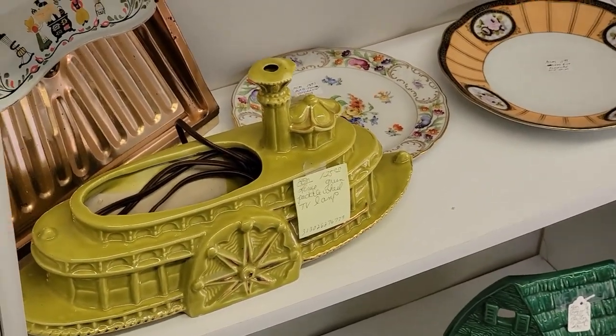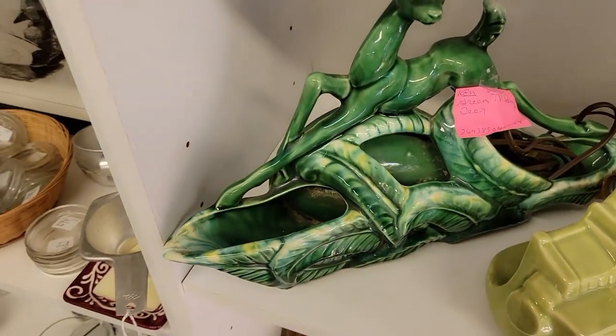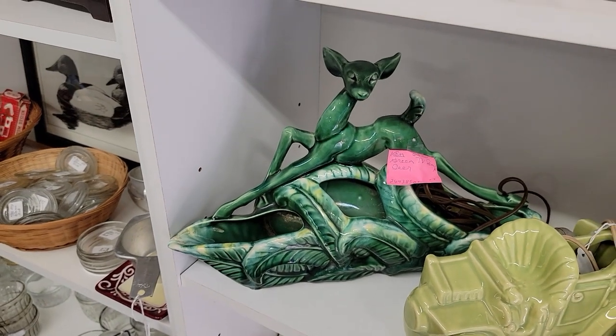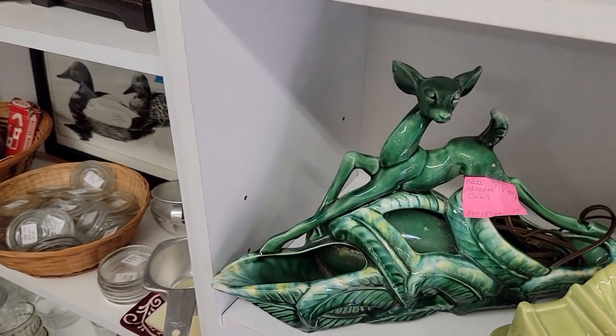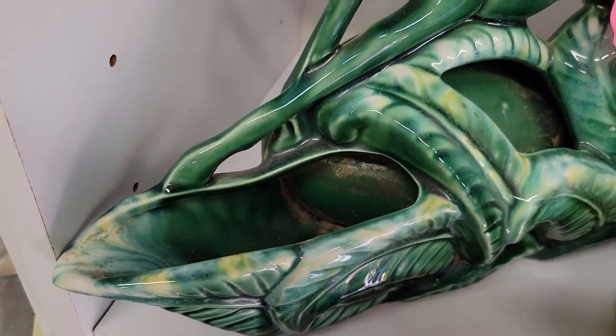$125. Oh, there's more. I've seen this deer before, $60. In browns. That's really pretty. In greens. I admire that. I wouldn't use it for a TV lamp, though, I don't think. Boy, that would need a lot of cleaning. A lot of calcium deposit on that one.